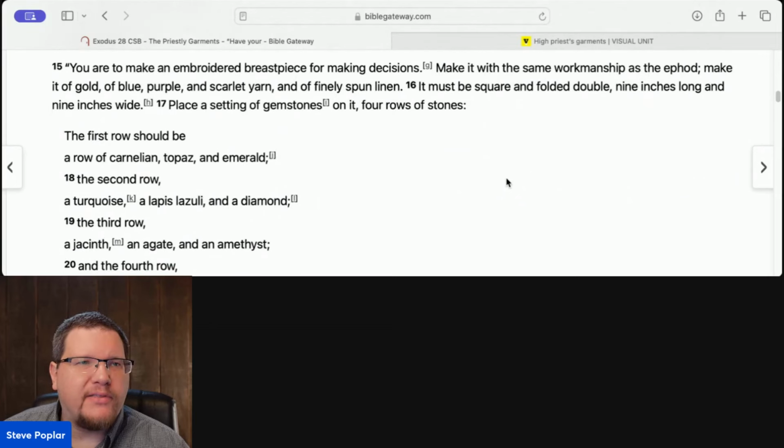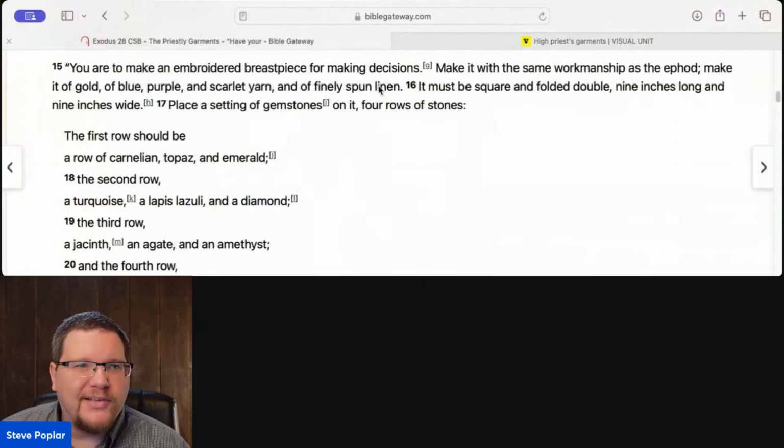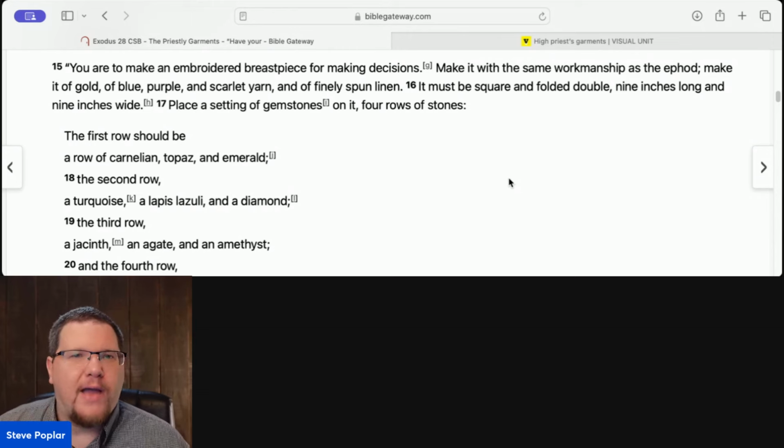But in addition to that, there is a breast piece. We're going to be talking about this thing right here now. So three stones, three stones, three stones, three stones. And that adds up to 12, and you can probably guess where that's going as well. Each stone is going to be engraved with one of the tribe's names.